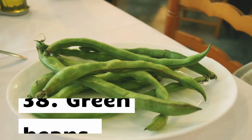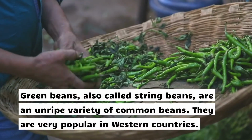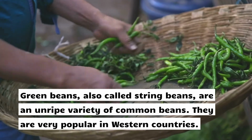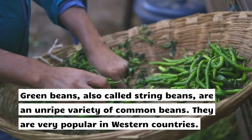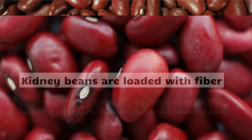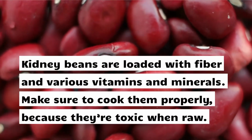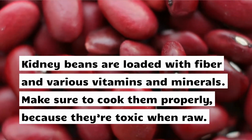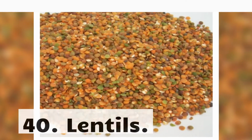38. Green beans. Green beans, also called string beans, are an unripe variety of common beans. They are very popular in Western countries. 39. Kidney beans. Kidney beans are loaded with fiber and various vitamins and minerals. Make sure to cook them properly, because they're toxic when raw.